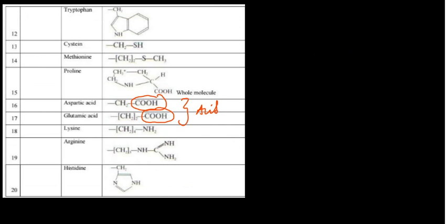And then you have those which are basic. These three you are able to see here: lysine, arginine, histidine. Why are we calling them basic? Well, we have the CH bonds, but apart from that, we've got a nitrogen bonded to a hydrogen. That makes them basic. An amine group, NH. These groups are going to make them basic. The nitrogen bonded to hydrogen, that is going to make them basic.